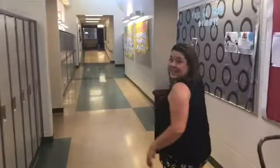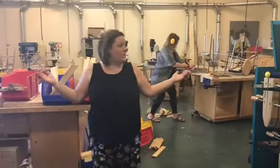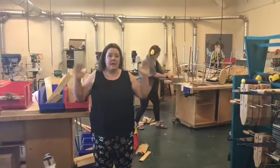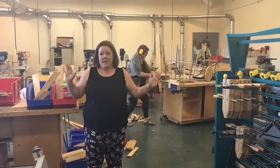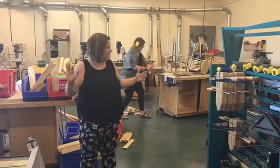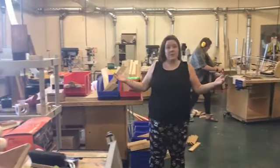The next room we're going to take a look at is our wood shop. So if you've chosen wood shop as one of your exploratories, this is what our wood shop looks like. Usually there's a little bit more space and everything is a little bit more, I don't know, let's say put away, but this is the space where you'll be doing wood shop.